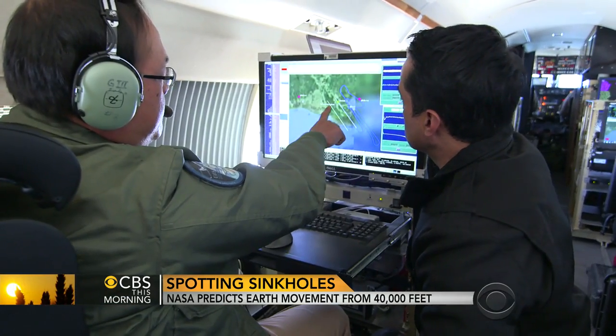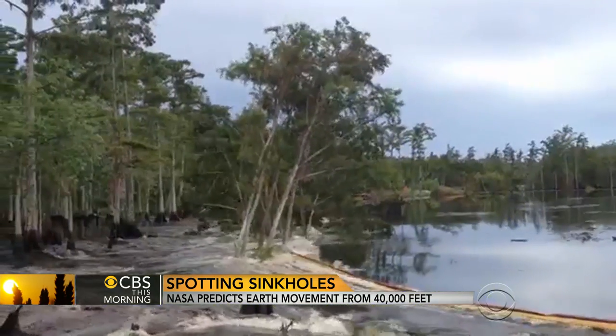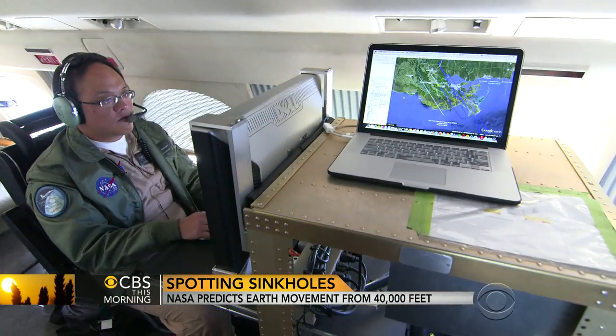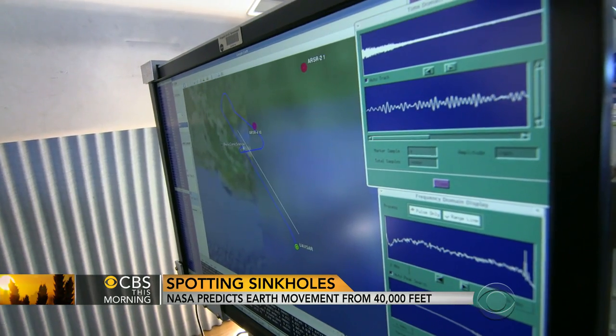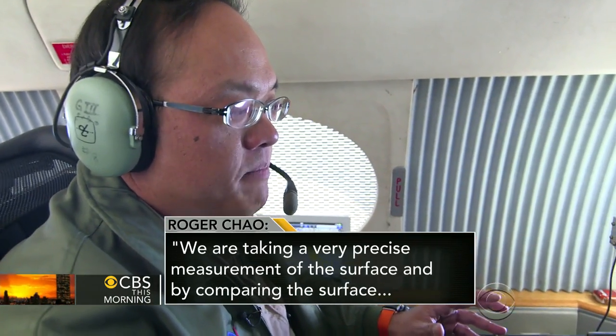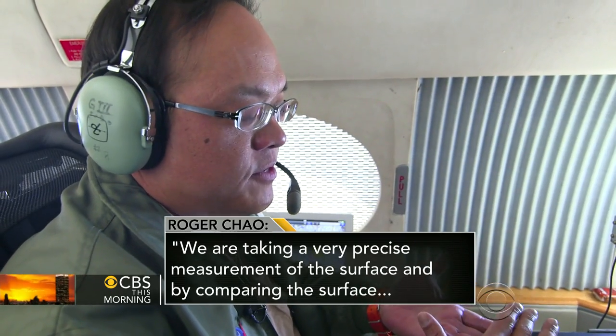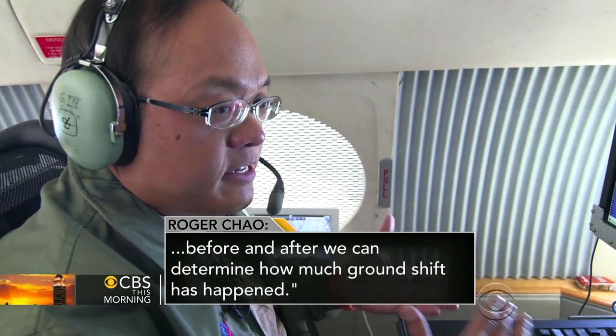Well, we just fly over the sinkhole. It doesn't take long for us to reach the site where the trees were devoured by the sinkhole. At this altitude, you can't see it from the air, but the radar can. We have taken a very precise measurement of the surface, and by comparing the surface before and after, we can determine how much ground shift has happened.